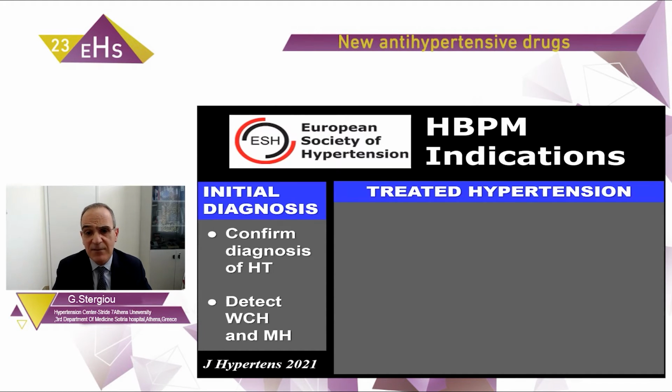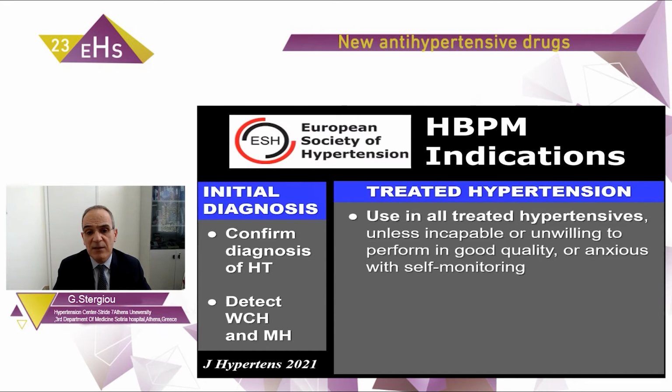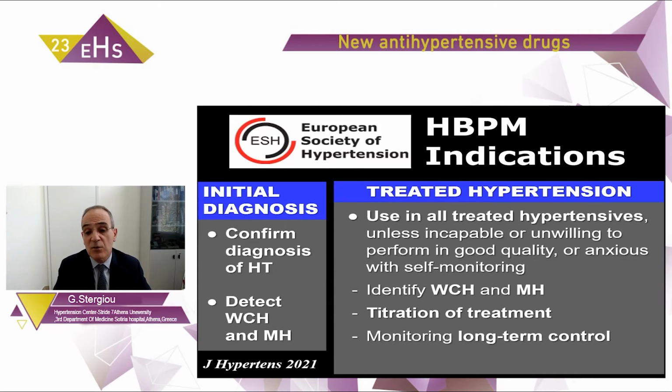However, in treated hypertension, the recommendation is strong. It is recommended to be used in all treated hypertensives unless they are incapable or unwilling to perform home monitoring in good quality, or anxious with self-monitoring. They are recommended to identify white coat and masked hypertension phenomena, to titrate treatment, to monitor long-term control, and to improve long-term compliance of patients with treatment.